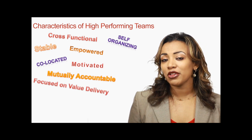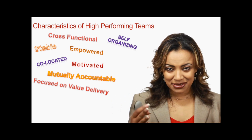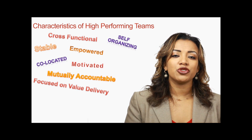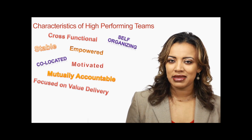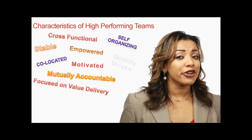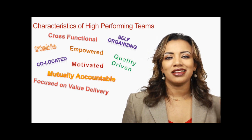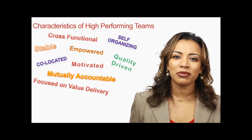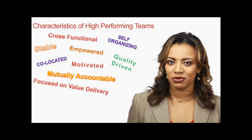They also focus on value delivery instead of task focus. So you're getting out of the task mentality of this is my task and this is what I need to get done into the, is this delivering value for my customer? Is this really what the customer wants? Am I making them happy? They're also very quality driven. Quality means let's not just push out testing and issues and fixing the problems at the end. We're going to fix the problems as we go. We're not going to deliver anything that's mediocre. We're going to get it done the right way to begin with.